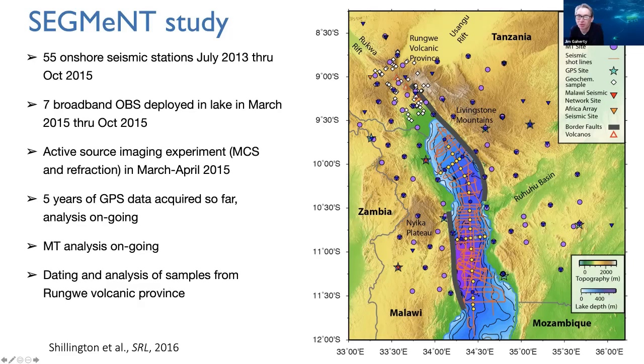There was also a really ambitious MT program that has been very difficult to do the data analysis on. It's a highly complex region to image electrically, and so that analysis is still ongoing. And then there's a geochemical component that I'll tie to a little bit at the end that sampled a lot of the volcanic rocks around Rungwe to get a better handle on the system in a thermobarometric sense, sort of the temperatures and pressures associated with volcanism in the region.